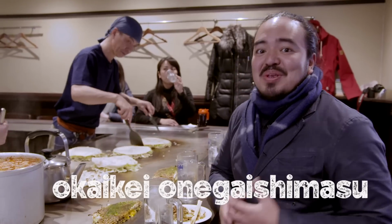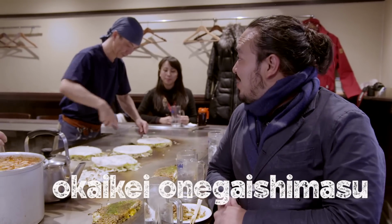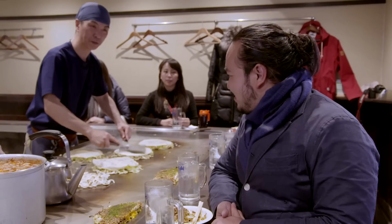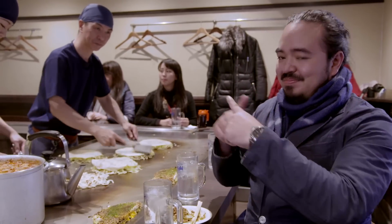Okaike onegaishimasu. When you're finished up eating in a restaurant and you want to order the bill, that's all you have to say. Okaike onegaishimasu. But if you can't remember that, then this little hand gesture. That's all you need to do.